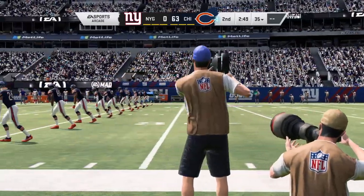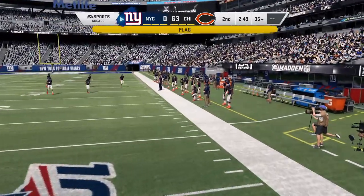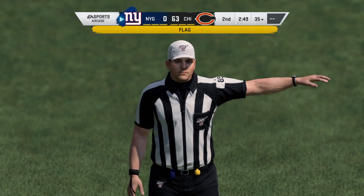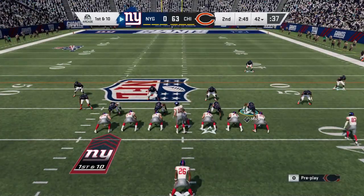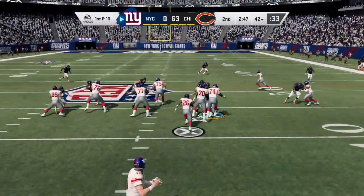Set now to kick this one away, and off it goes. Free kick out of bounds. Kicking team. And that drives coaches insane, doesn't it? When they see that happen, it just doesn't feel right, does it? Plus, you're giving up yardage. Good starting field position for them here as they come up first and 10 at their own 42.